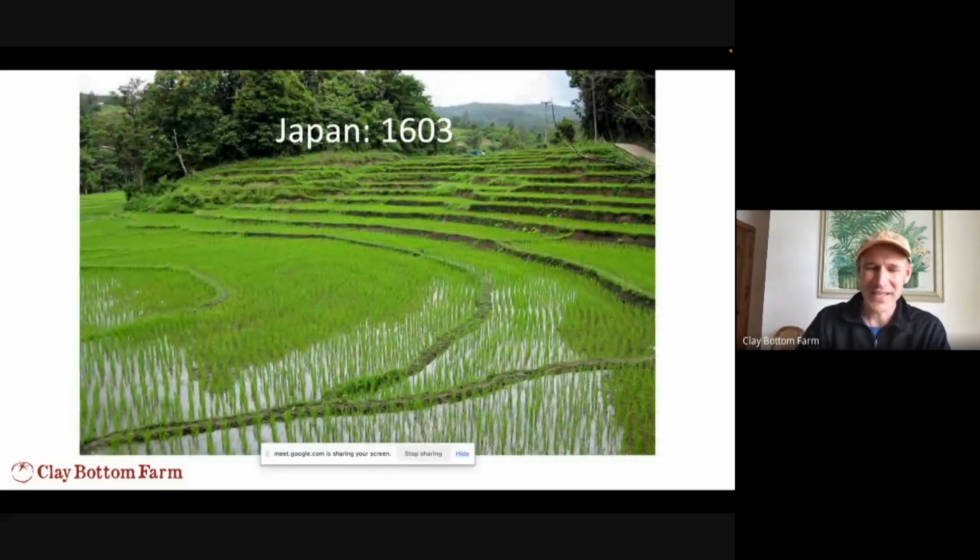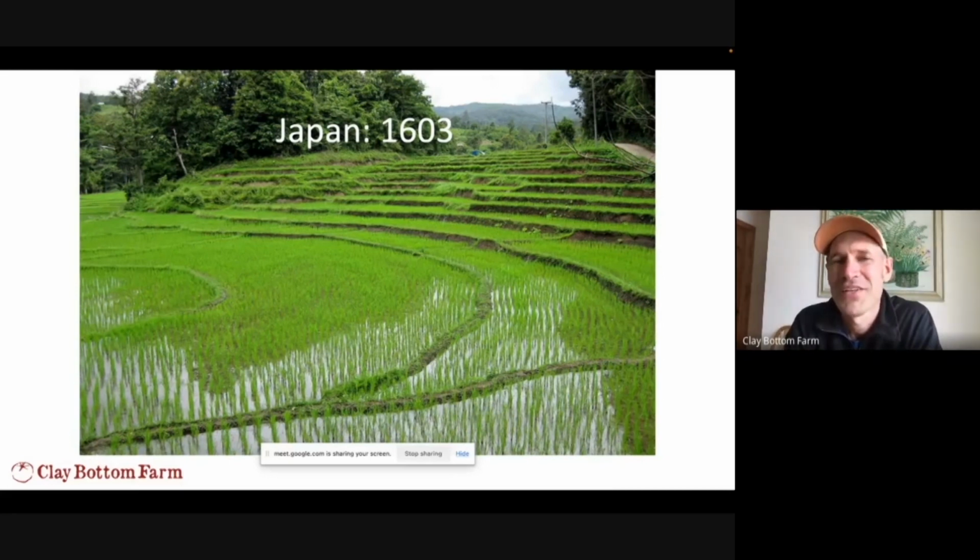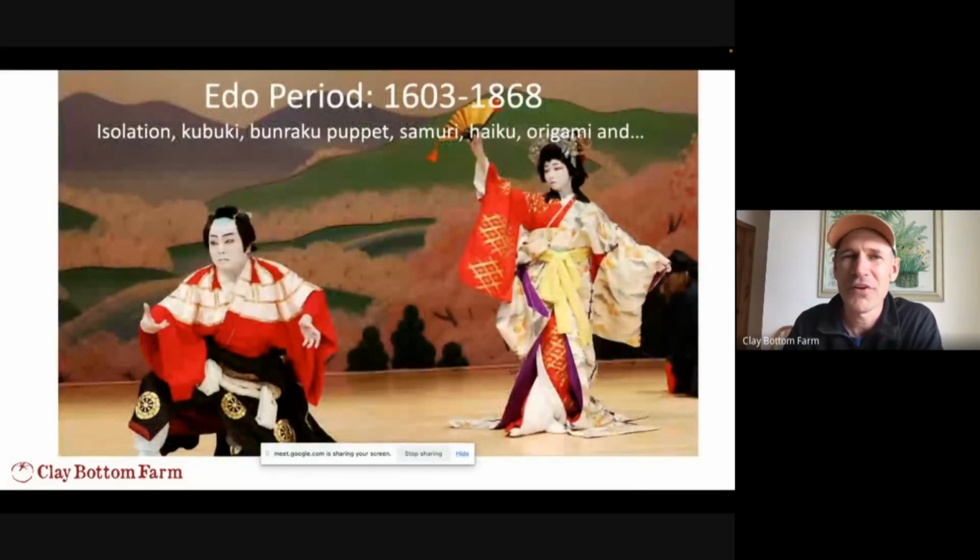Okay, so let's take a little trip. Let's go back in time to Japan, to the year 1603. You would have seen an island full of rice paddies. Rice was and remains a dominant commodity crop grown in Japan by small farmers.